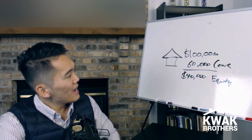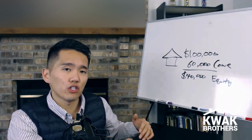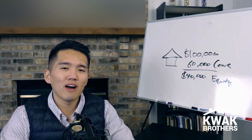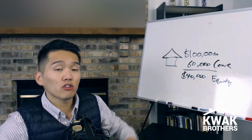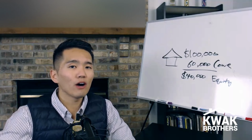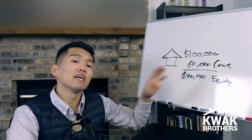Another pro is that home equity line of credit tends to have different loan to value ratios. So traditionally with mortgages, you're going to be around 75 to 80% loan to value. With home equity line of credit, I've seen certain HELOCs up to 100% loan to value, meaning 100% of the property value is going to be covered in the HELOC.